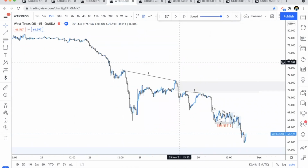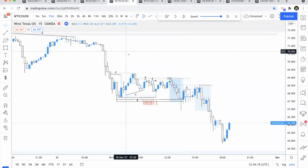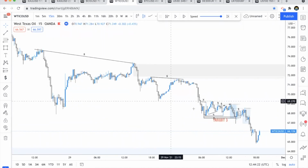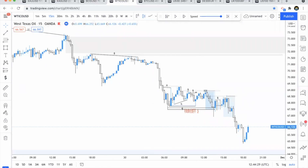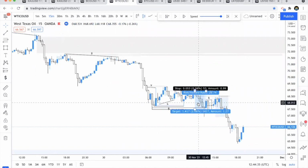We have a similar thing going on here on West Texas Crude Oil. We saw that there's a break of structures. We're looking at this order flow here. The sub's going down. We had 1, 2, 3 break of structures here. Of course, I would have loved for the market to push all the way back here to tap the order block, but it didn't do that.